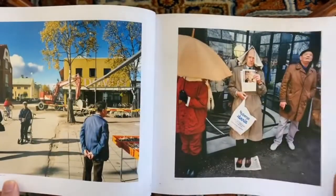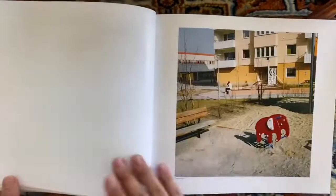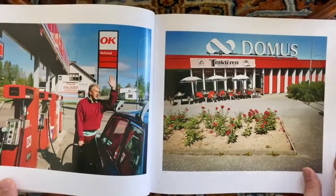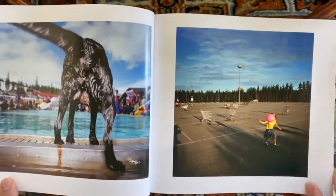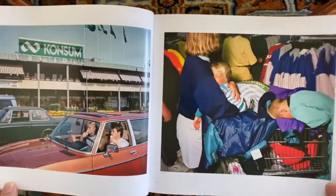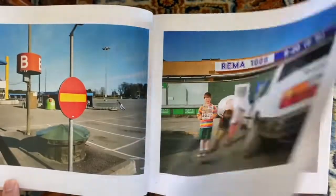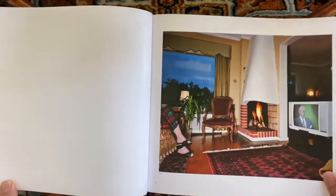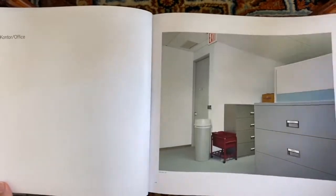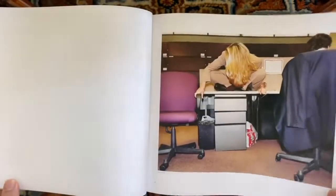Gosh, the sequencing in this is just phenomenal. You'll look at one picture and then you'll turn to the next and you'll notice little things like the reds. There's one in particular where it's a dirty snowman, and then on the next page the little boy has the same expression on his face. It's very cleverly sequenced, and it really made the experience of the photo book enjoyable.